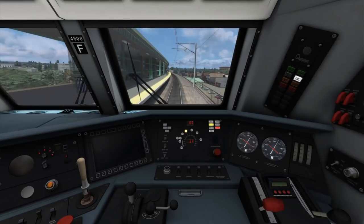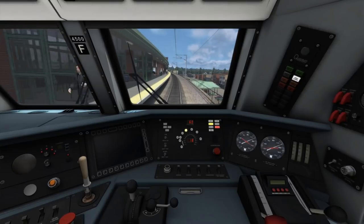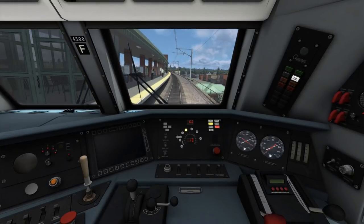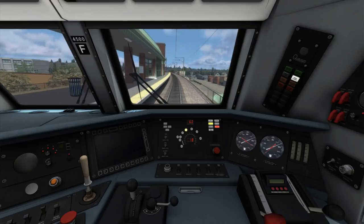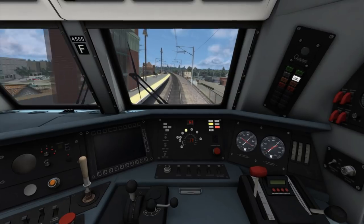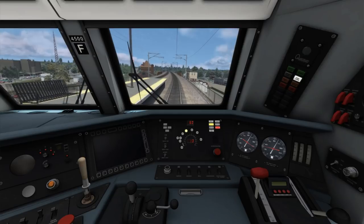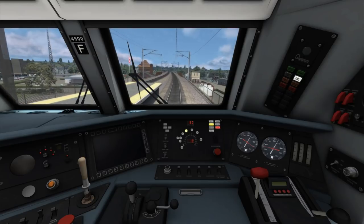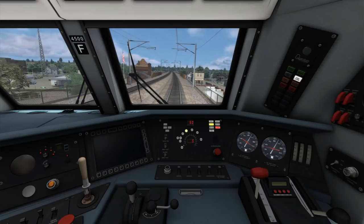Here at Woodbridge, I am aiming to stop right at the end of the platform, and at the moment we're going to stop slightly too early, so I've just released the brakes for a moment. Something I try and avoid doing, as I said, because I could now lose the brake pressure in the system. Which I have done, which is actually going to make it more difficult to stop. But it looks like I am still going to manage to stop just before the end of the platform here.